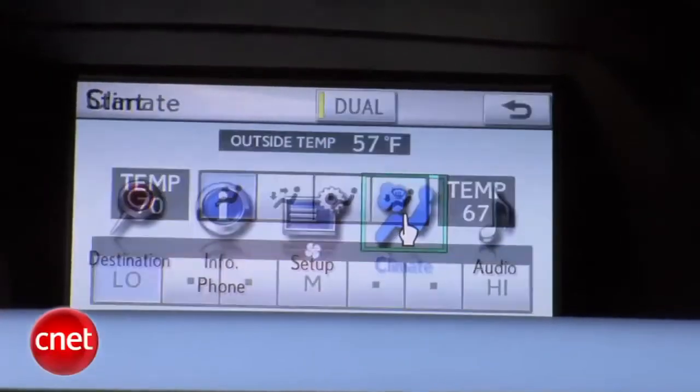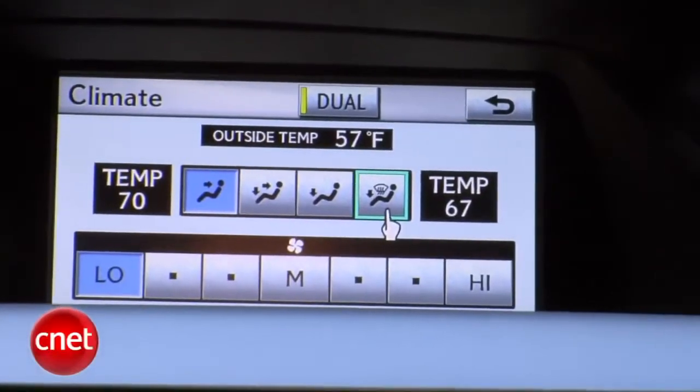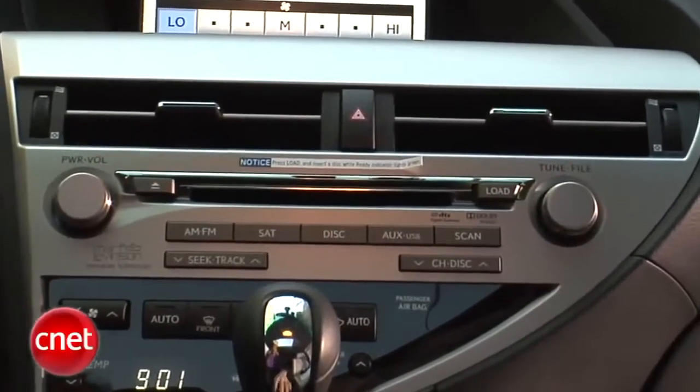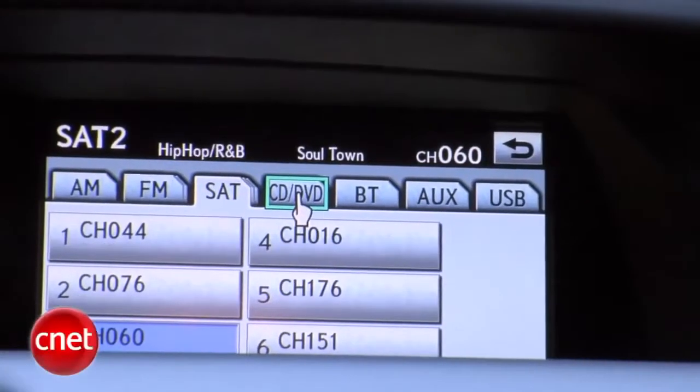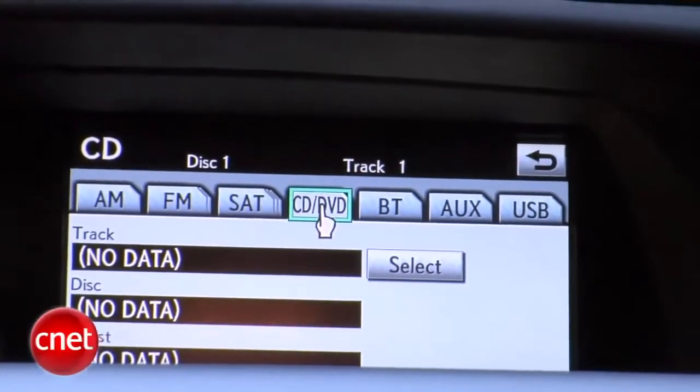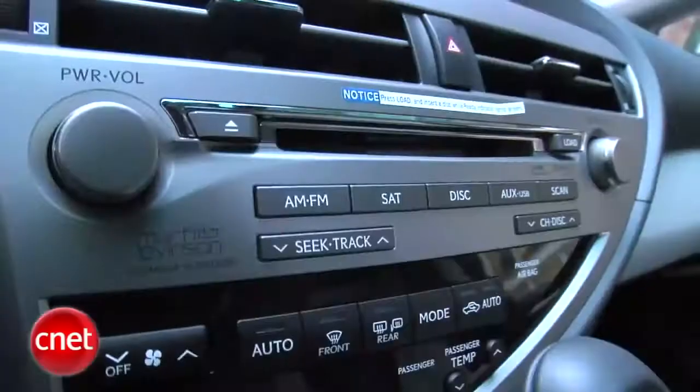Your climate controls are over here. This can be a little frustrating because you've got those, and then right down below that, you've got this. So it's a little redundant, I think. Our sources are AM, FM, no HD radio on this guy. Satellite radio is XM. CD and DVD in this particular car because of the way it's optioned. You've got a multi-disc changer up here.